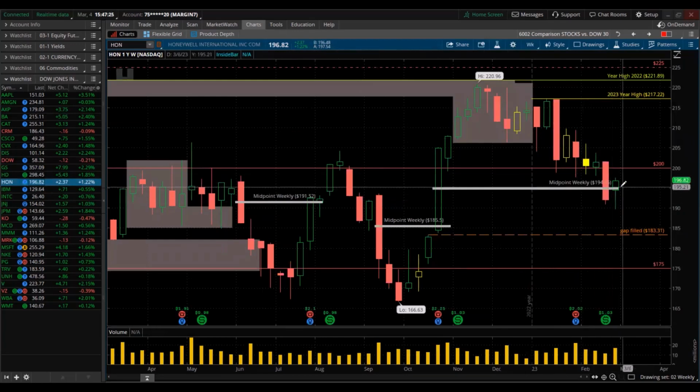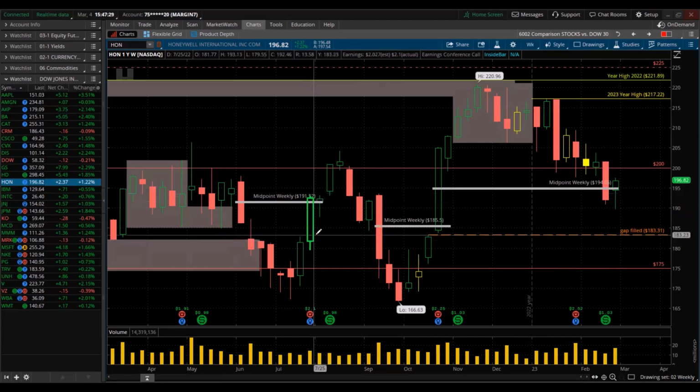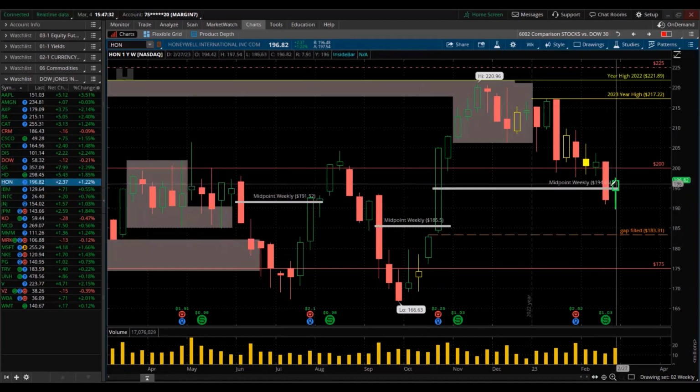Honeywell, green for the week. Interesting.